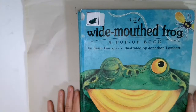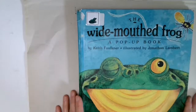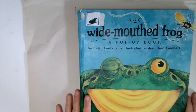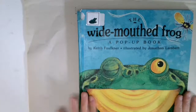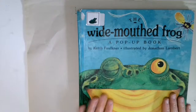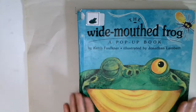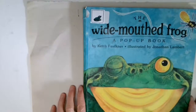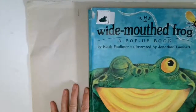Now, this book was a gift to my children from some very good friends of ours, and my children are 20 and 23, so this book has seen a lot of kids read it. You'll notice that some of the pop-ups don't work as well as they should, but that's okay. It just shows that this book was well-loved and read lots of times.